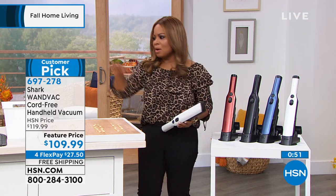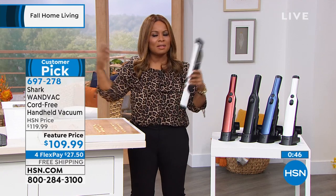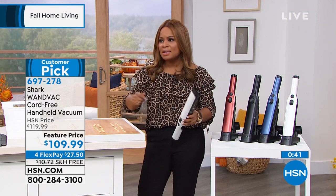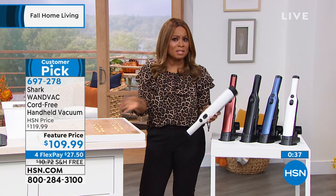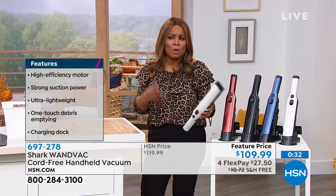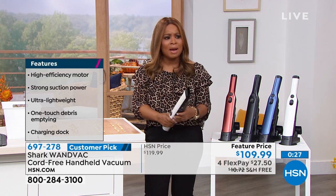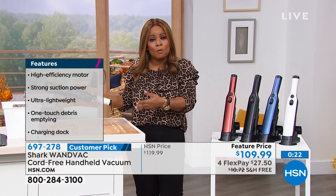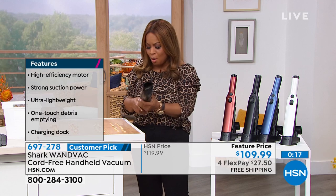You grab it and go, whether it's a car mat, taking mulch back and forth, the pine needles from the Christmas trees, the kids' confetti, all of the beads they work with, all of the arts and crafts projects. The pets, of course, that's an easy one. The sofa cushions where someone was eating popcorn or chips or cookies, and the little crumbs that get between the sofa and underneath the cushions. Those are areas where you don't necessarily want to pull out your upright vacuum or drag out the broom. This is grab, go, powerful.